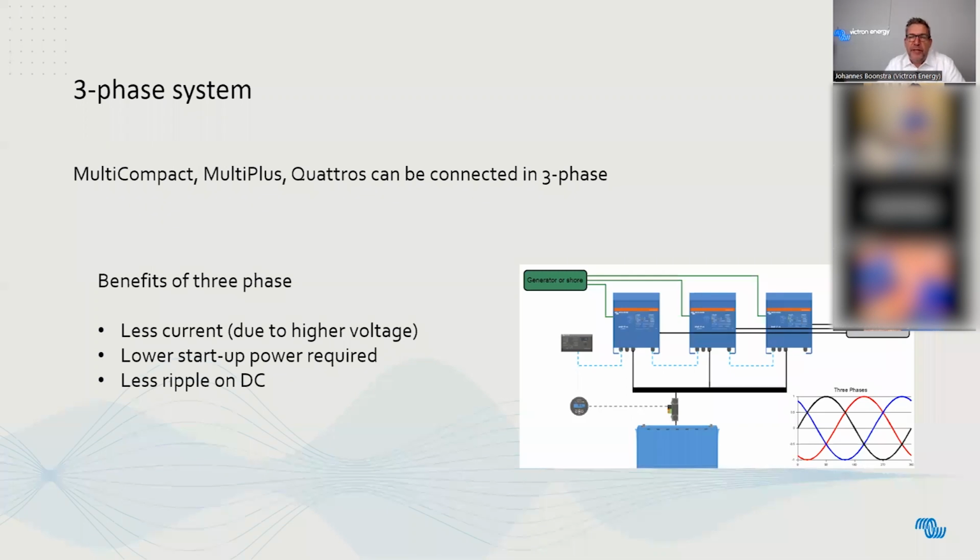Also, of course, because it's already a rotation in a 3-phase system, it becomes much easier to start up engines and so on. The last benefit of a 3-phase system is the ripple effect. The ripple, which is basically the AC component on your DC, so on your batteries, is less because the ripple will also be phase shifted, which means that the nominal ripple will be less. So for the battery system, and also for the issues you can have on that side, 3-phase is more optimal. So a lot of hybrid generator systems are built in 3-phase.